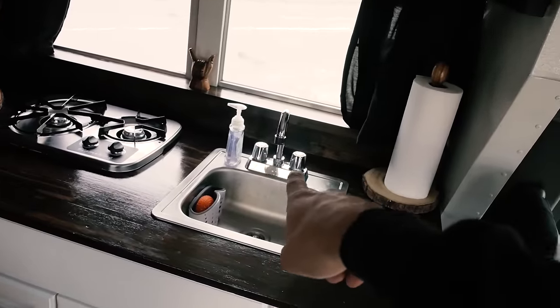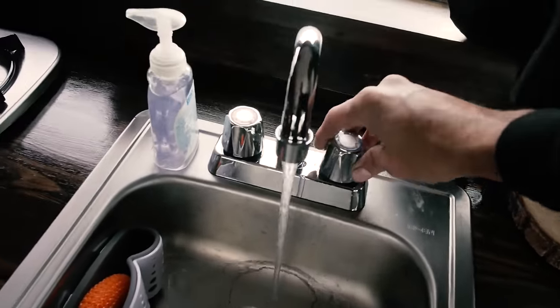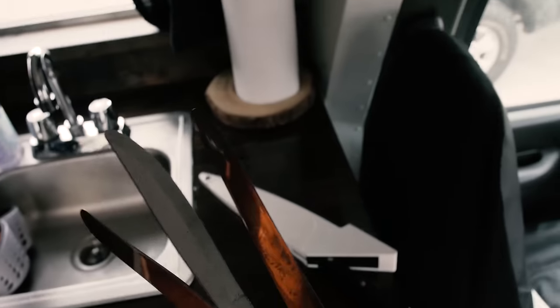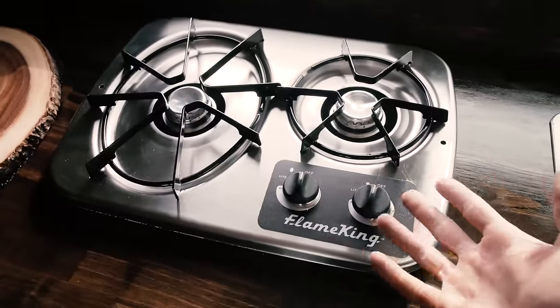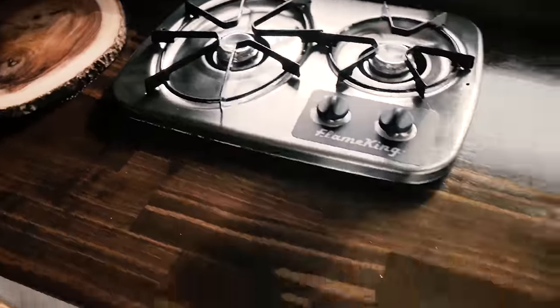All right, over here, we have the kitchen. You have water, pretty cool. Here's all my silverware. I got a propane stove. That's super nice. You know, I can cook whatever I really need to.